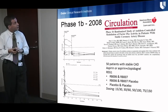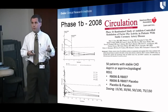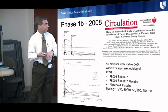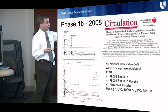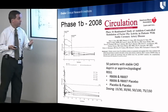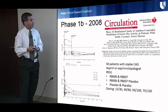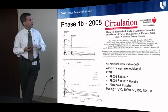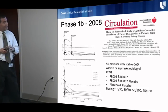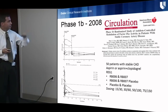And this time we did it in patients with established coronary artery disease who were also taking aspirin or aspirin plus clopidogrel. So we wanted to start to understand drug interactions, both pharmacokinetic and pharmacodynamic. Really, we studied a range of doses of aptamer and of antidote, and we used fixed dosing, double the molar amount of the antidote to fully reverse the anticoagulant effects. And here again, we studied the anticoagulant, which was called RB006, and the antidote RB007. We studied it with antidote placebo and just all placebo.